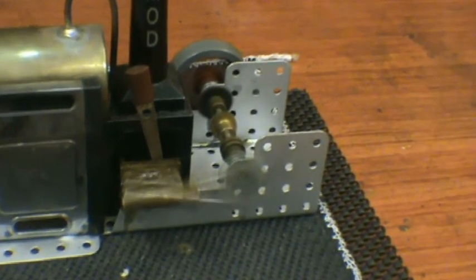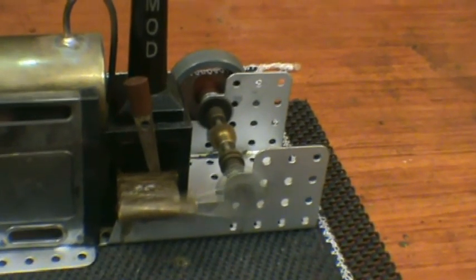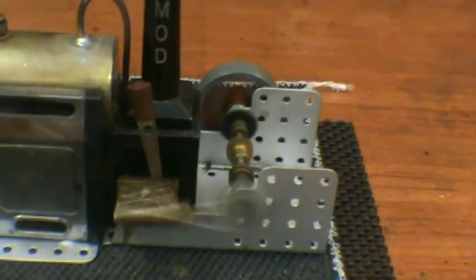It seems to be happier going in that direction than in the other. But that's not entirely unknown for Mamod reversible engines.